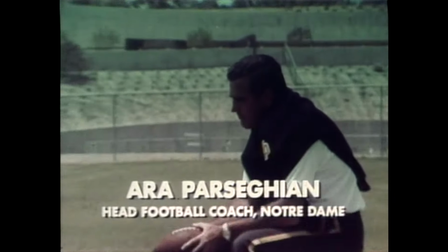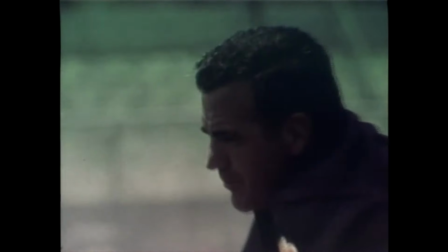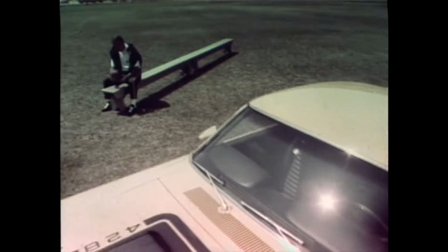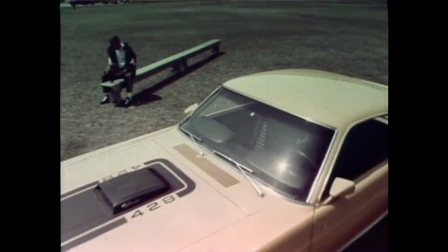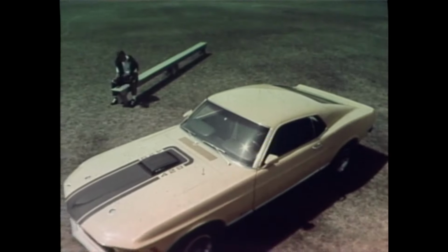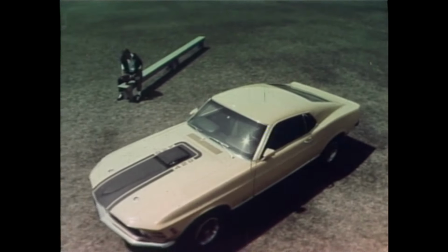5 years in a row. #1 for 5 years in a row. 1 year, I can see 1 year. Or 2 years, but 5. That Mustang is really something. Is it the looks? Is it the handling? Is it the power? The top 10 is tough enough. But #1 for 5 years in a row. Unbelievable.